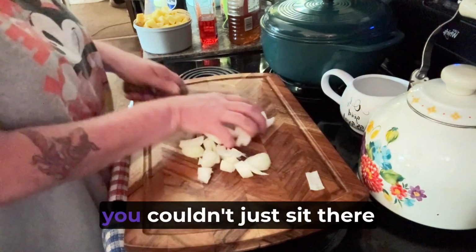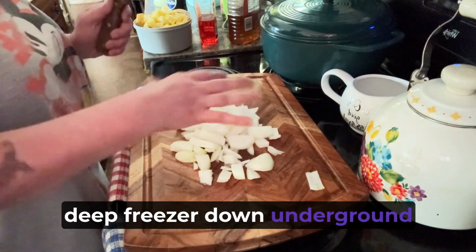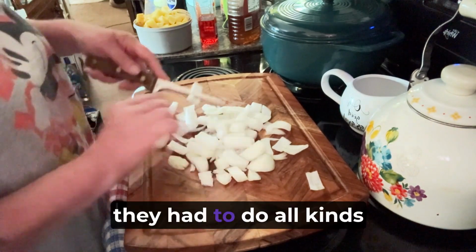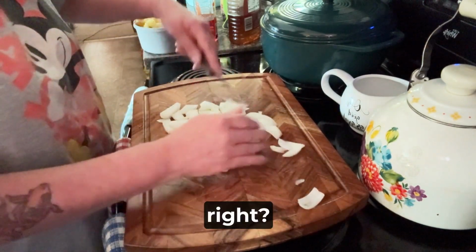You couldn't just sit there and be like, ooh, I got some strawberries in my deep freezer down underground and I'm going to do this. They had to do all kinds of things. And of course, they like desserts too. Who doesn't like dessert, right?